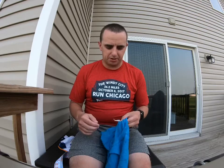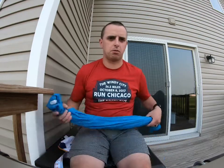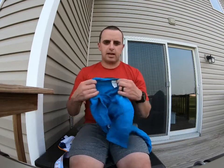When they first announced that this was going to be a poly cotton blend shirt, it really rubbed me the wrong way, obviously. I don't like poly cotton blends. Just give me the polyester shirts and we'll be good. But also, given the price of the race, $65, I believe, was the lowest entry fee. It can go all the way up to over $100 by race day, which I think is just ridiculous in itself. This race is not worth $100. I don't even think it's worth the $65.